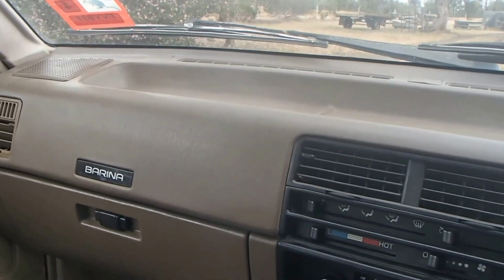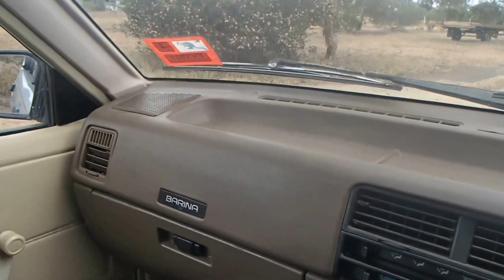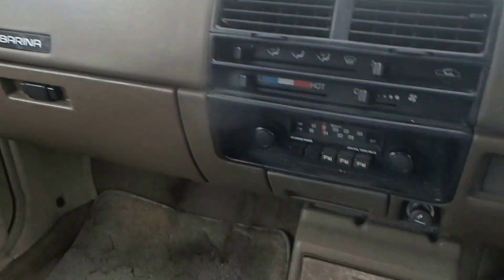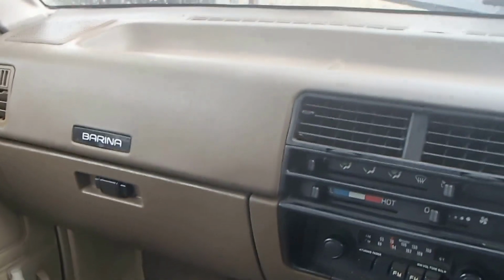So I was thinking about putting it on eBay and see if anybody's interested. It's around about 500. I think it's worth it. And keep the old girl going, basically.